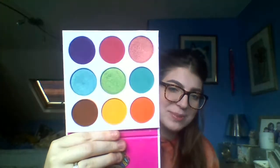Another eyeshadow palette. This is the Zulu by Juvia's. This is another eBay find. I think I paid £8 for this. This makes me feel things, man.